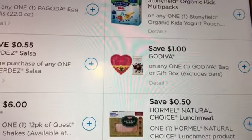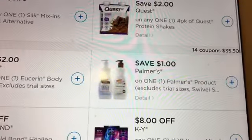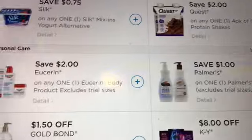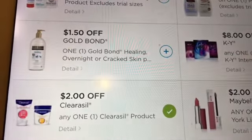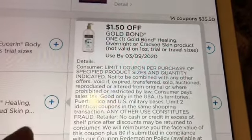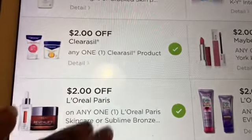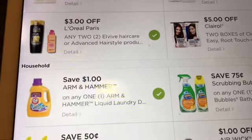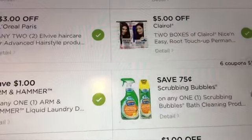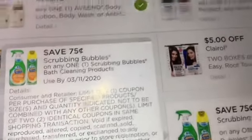Godiva, they sell that. I haven't used that coupon lately to see if it scans, but they do sell that at Dollar Tree. They'll be free with that coupon. Palmer's, they only sell the trial size Palmer's. I've never tried that coupon to see if it worked. They don't sell Eucerin. Gold Bond, they only sell the trial size, and it's not valid on trial size, so. Maybelline, Clearasil, L'Oreal, Garnier, no Aveeno, no Lubriderm, Arm & Hammer, no. Scrubbing Bubbles cleaning product. No, they only got the toilet bowl cleaner there.